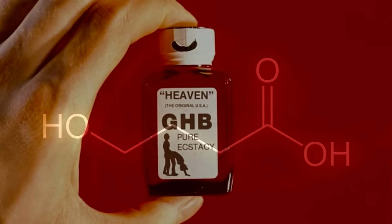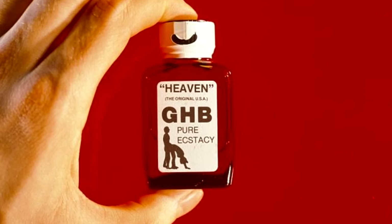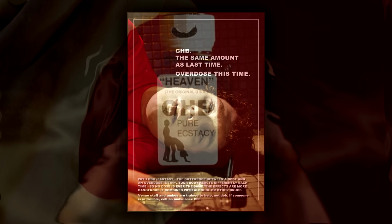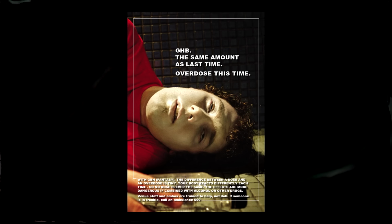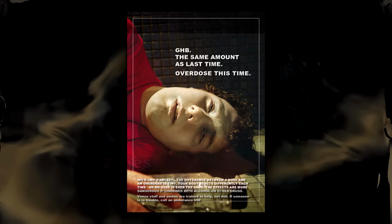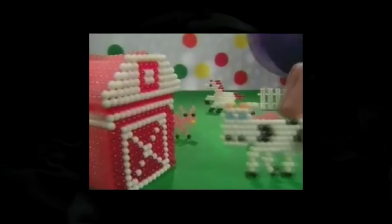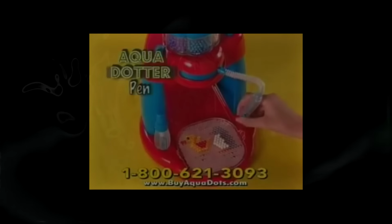GHB is commonly known as the date rape drug, a flavourless compound that can cause people to fall into a narcoleptic state. Large doses can cause permanent brain damage and even death. A number of children had been rushed to hospital. 2 of them had fallen into non-responsive comas. They all showed signs of GHB overdose, and they were found to have large quantities of Aqua Dots in their stomachs.